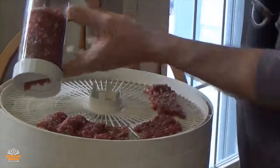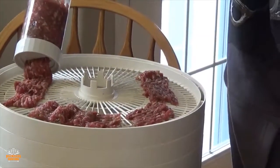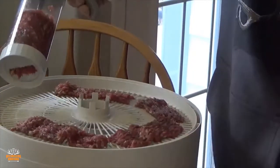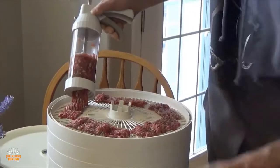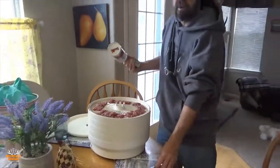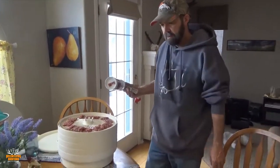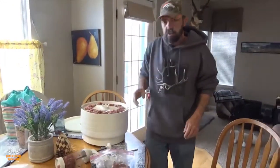And then again, I'll cut this up in little pieces and put it in vacuum sealed bags and freeze it up, and then whenever you want you can pull out a bag and it defrosts really quickly and keeps all year long if you want. So pretty simple process. Just repeat that over and over again and fill up your dehydrator, and it's a great snack to have on the trail or any place you want.